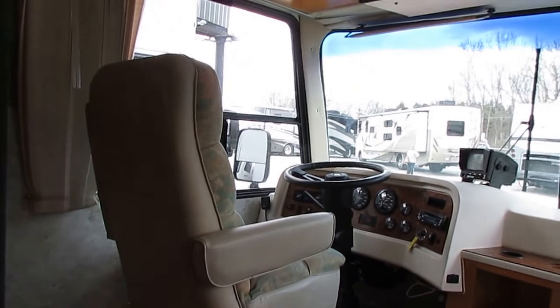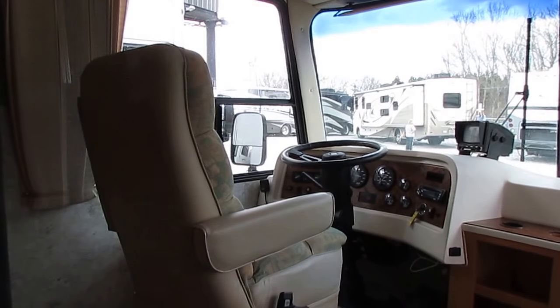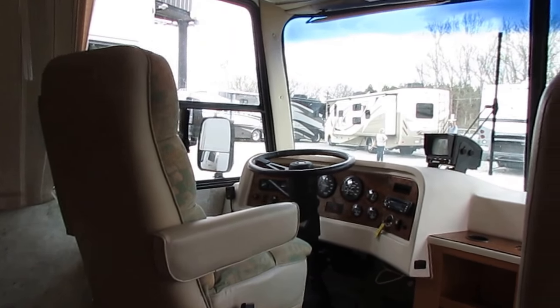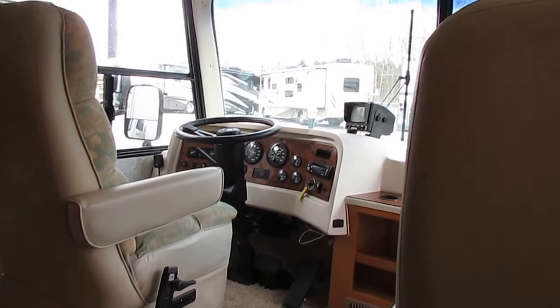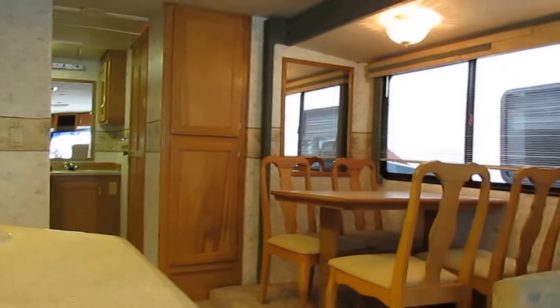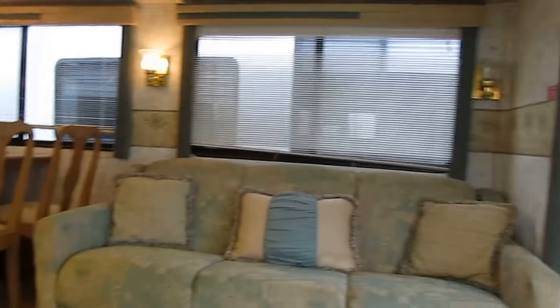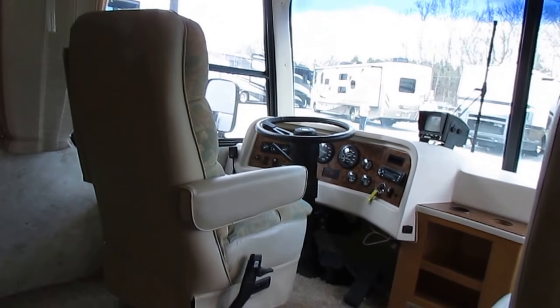Of course, this is a 2000 model. There is no warranty. I cannot find a warranty company anywhere that will put a warranty on anything older than a 13-year-old unit. This thing's 18 years old, so can't do nothing about that. But it's priced right, folks. I mean, you're saving 120 grand off what it cost new back in 2000. And if you look at a comparable motorhome today, it's at least $300,000. You're buying it for 260 less than that. So definitely, it's worth the money, folks.